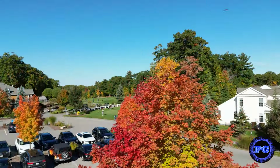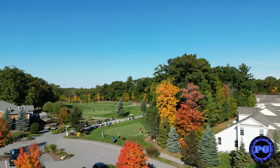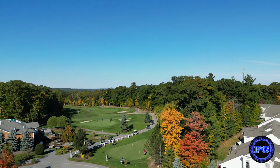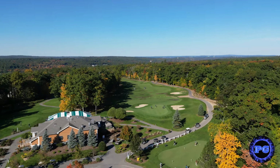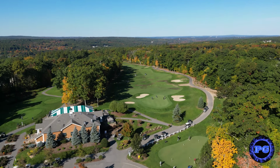So the golf course, this is what it looks like. And this community is attached right to this golf course. It is walking distance to get to this golf course from the community.